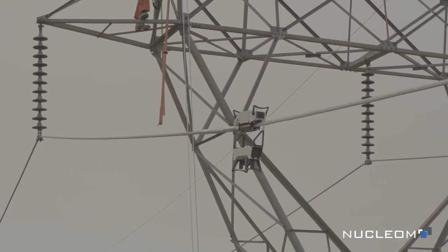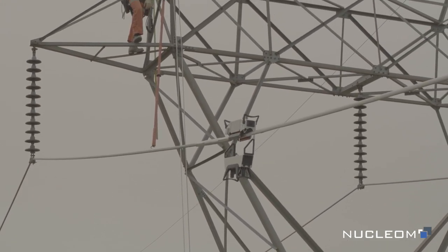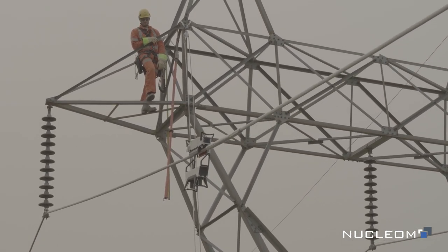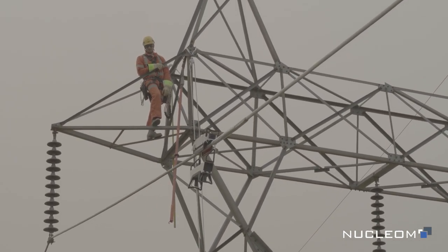Once deployed, the motorized system enables it to navigate along the conductors, analyzing the state of the galvanic protection. It effortlessly passes through the splices without human intervention.